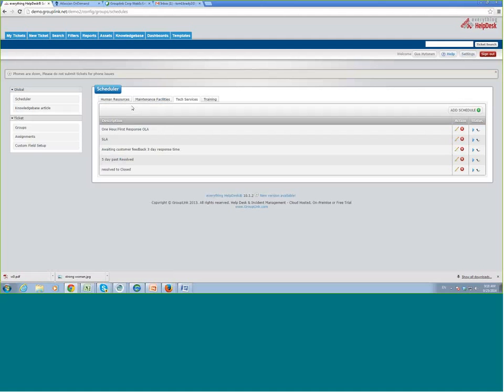You can have scheduled items for each individual group that you have. If you notice, these are my groups here across the top. So you can create different scheduled items within each group. So under tech services, the one that Keaton talked about was the resolve to closed. This is something that we do here with our support sites.